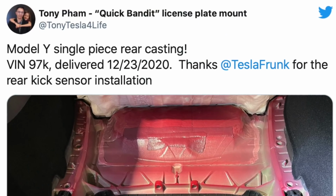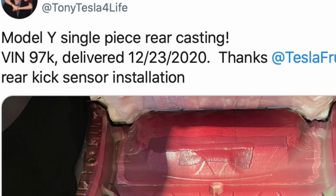Now, this user does state that he took delivery on December 23rd, and it was a VIN number in the 97,000. Other than that, we don't have other specific details of build date. However, that should be a good benchmark for understanding when this casting at minimum started rolling out.